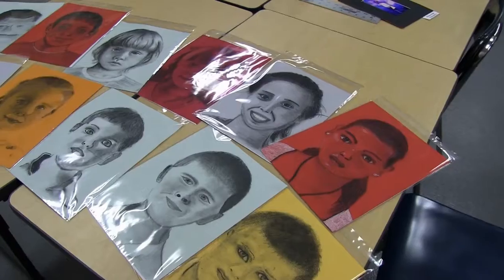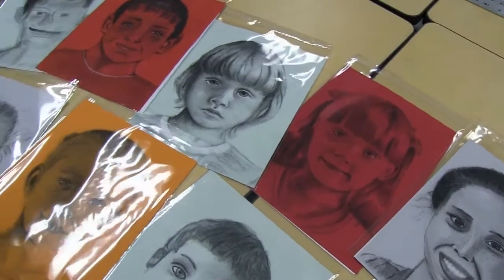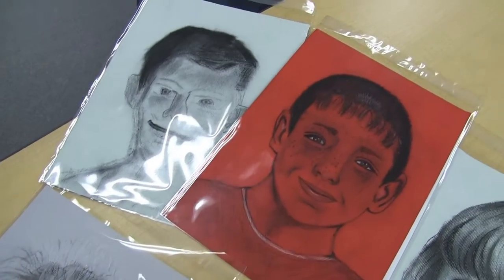So we're working on the Memory Project, where we get pictures of orphans from Ukraine or victims of abuse or neglect, and we draw their portraits to make them feel valued and feel better about themselves. We're going to send them in January, and then a few months later we're going to receive a video of them opening the portraits and their reactions.